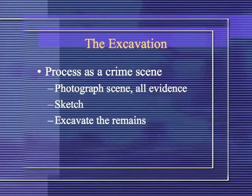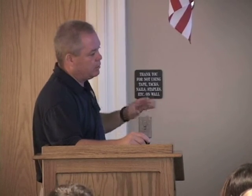Again, it's a crime scene, and we're going to do it just as a crime scene. We're going to photograph the scene, all the evidence in place, without scale, long range, medium range, close up. We're going to do a sketch and probably have somebody out there with the laptop keeping all the notes of what's going on, all the administrative information. And then we're going to begin the excavation.